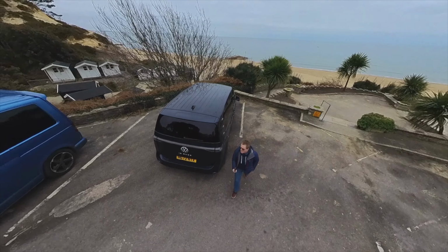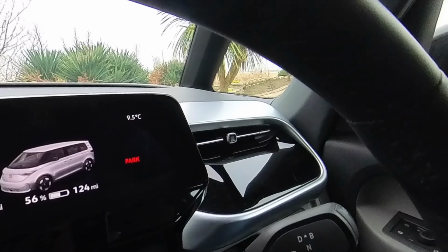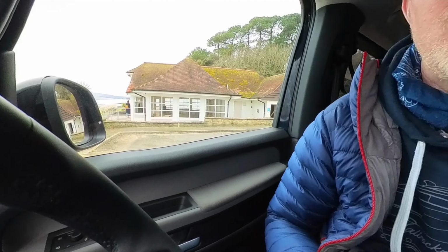So the inevitable question about range is bound to pop up, and hopefully you can see on the display here, it's showing 56% of battery remaining with a range of 124 miles. So by my reckoning, that's probably about a 220 to 240 mile range. Obviously driving conditions will have an impact on that: the type of driving you're doing, whether you've got all the heating on, the heated seats, how many devices are plugged into the charging sockets. But I think real world probably 220, 250, which is pretty good in current electric car markets.